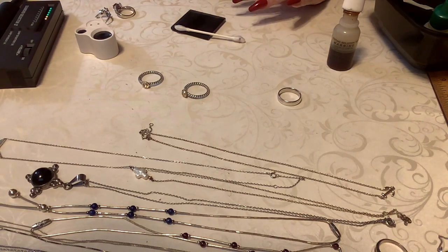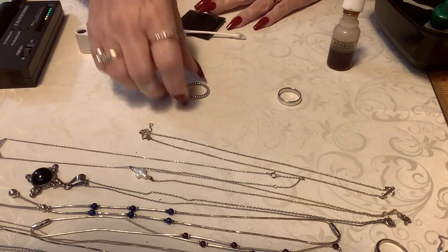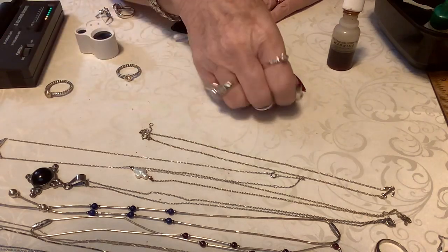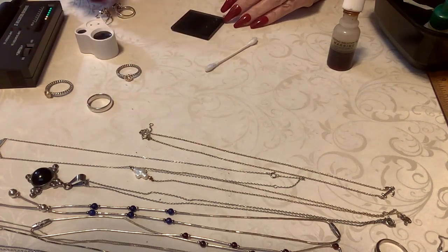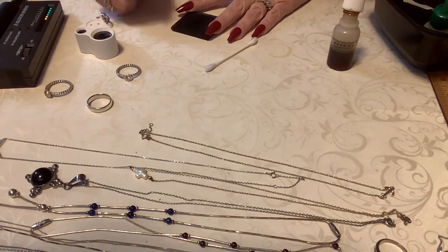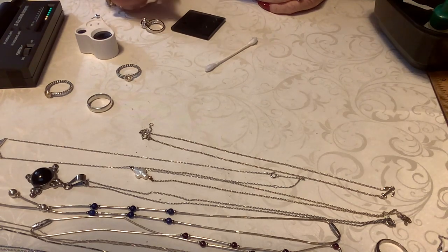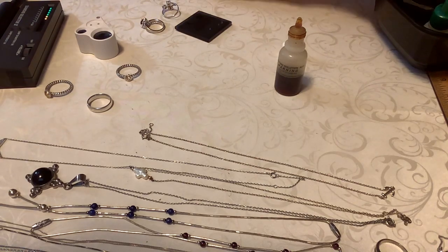Okay, then we've got this one. We've got this one. And we've got this one. Yeah, this one is the rhodium plating. I know all those are because I can tell just by the way they scratched. Okay, let's try it. This is this one here. This one is that one here. Okay. The one that I think might be rhodium plated. Let me get a better one.